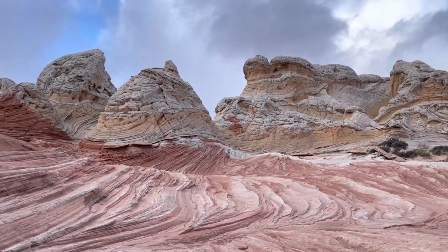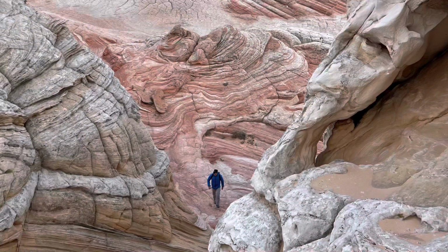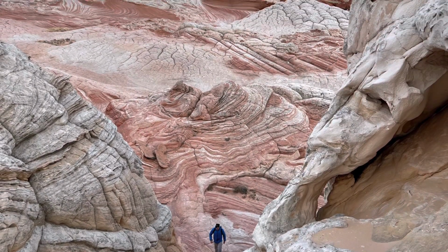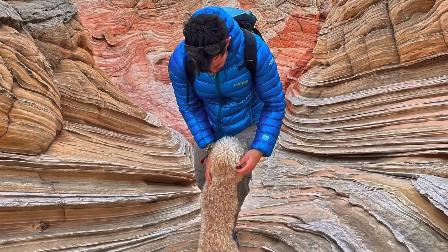Getting to White Pocket with sunlight to spare on these short days, we explored the area. The rock formations here are out of this world and make you feel as if you're on another planet. I even pretended I was on the moon of Endor, and Sophie the dog was an Ewok.